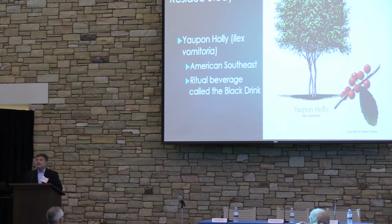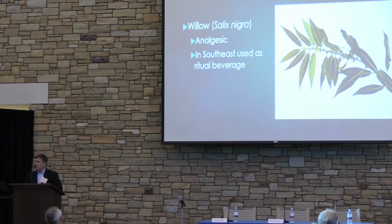Native Americans in the Southeast and Midwest in the past and today continue to make tea out of yaupon holly, sometimes called the black drink, that's a ritual beverage that's used in a whole variety of ceremonial settings. And we wanted to see if we could find black drink. Other studies have argued that they have. We wanted to look for that.